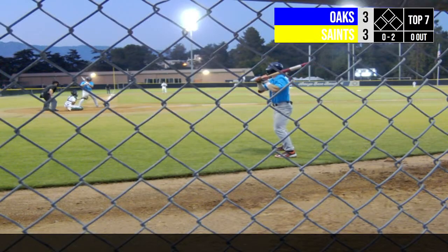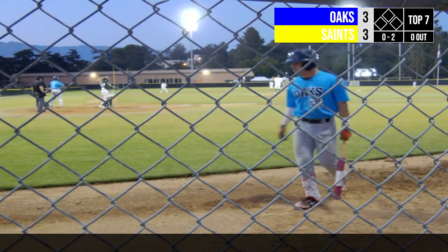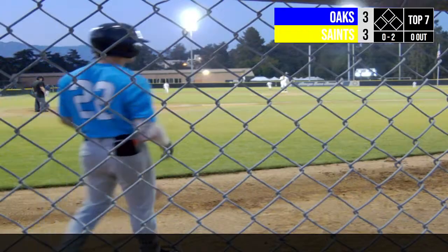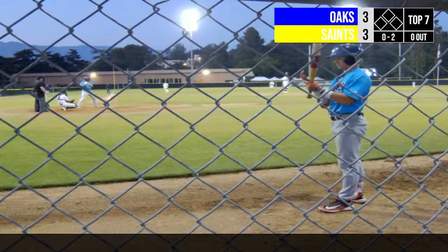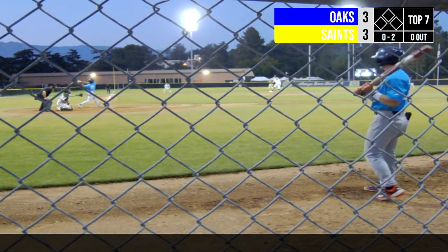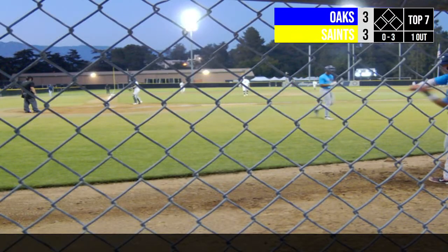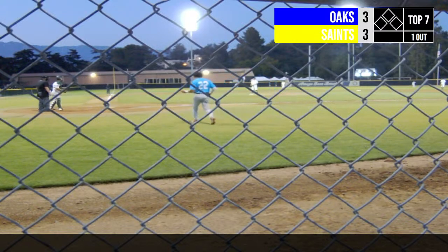We'd seen the Saints put runners in scoring position. That one is fouled right against the fence in our direction, but of course we have the fence in front of us. So an 0-2 count on Isaac Veal with Cade Falskin waiting on deck. The 0-2 swung on and missed. 3-pitch strikeout as Hernandez Vides gets Veal to chase that high fastball. 1 down. Yeah, we'll see how the Oaks respond here.